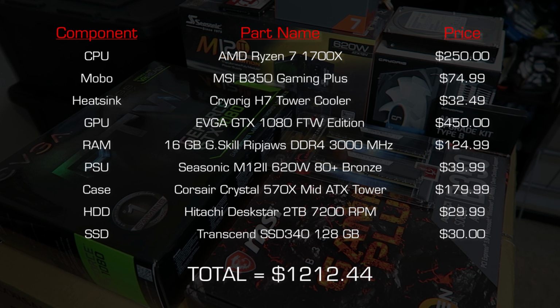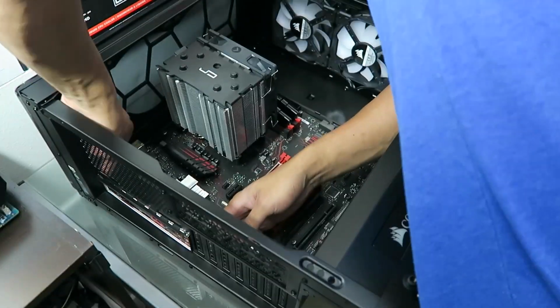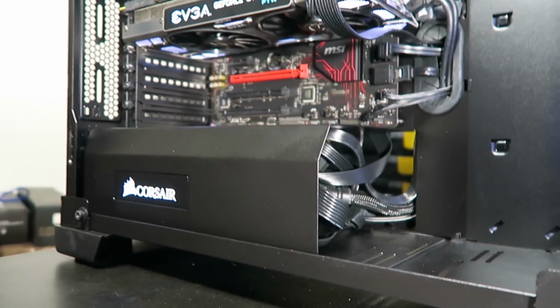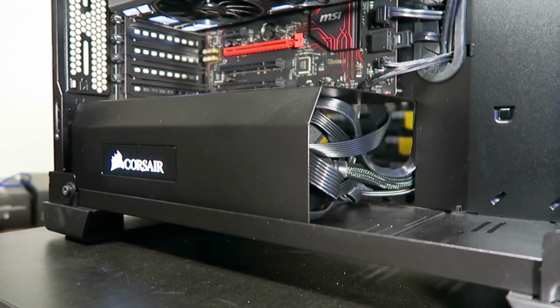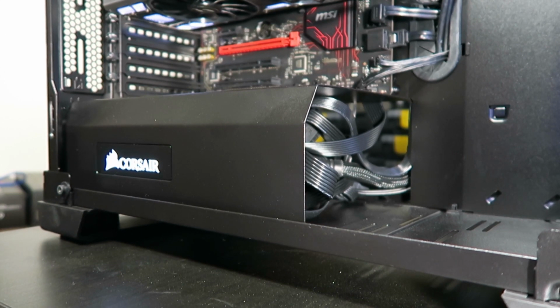Now for the build process. Building in the 570X was terrible considering the price. The first thing I didn't like was the power supply shroud. I don't get why they designed it how they did. They should have extended it fully or just covered it at the end. They did neither though, so now you have a big hole that people can just see the power supply cables through when they're looking in.